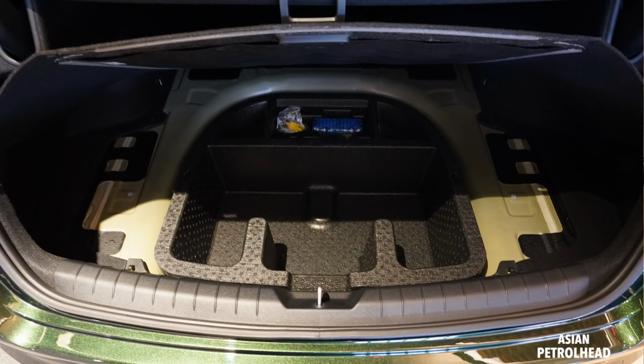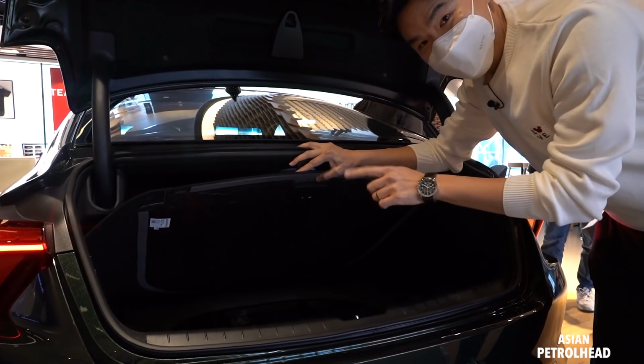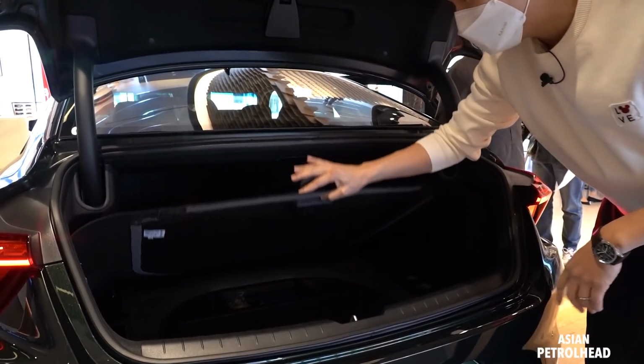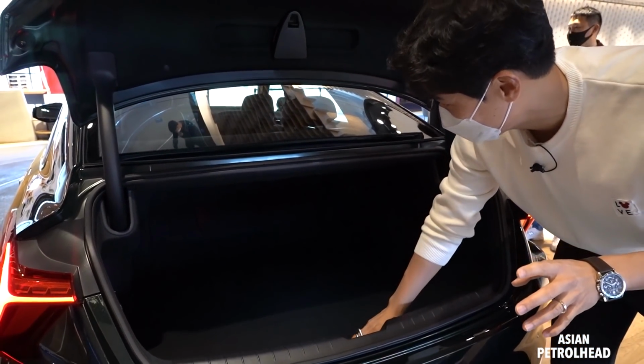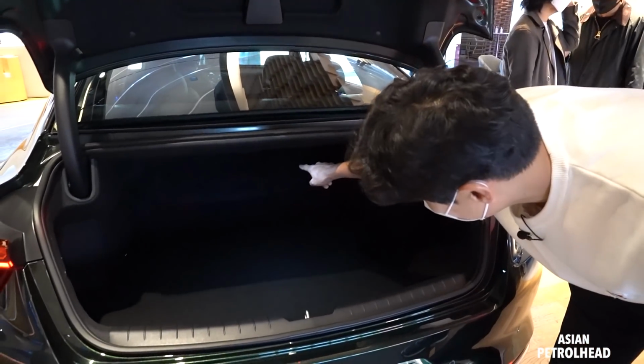Also have a fix-a-flat kit, and there's room for a spare tire. So if you guys get this Kia Cadenza or Kia K8 in North America, I think they're gonna give you a spare tire. But unfortunately, the second row does not fold. They only give you a ski pass-through.